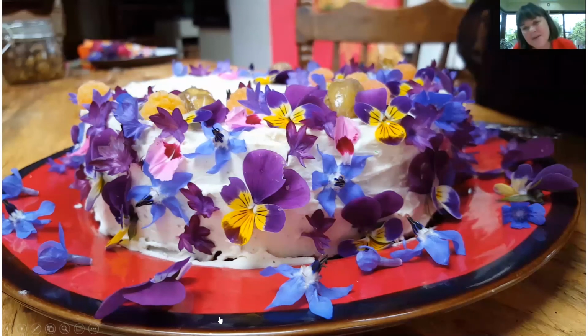What else is there? The lovely violas. Cornflowers, you can see I put cornflowers on everything, but they're fabulous. Cornflowers are amazing. And is that it then? I think that might be the last one. Oh, it's frozen now on me, but I think it is.